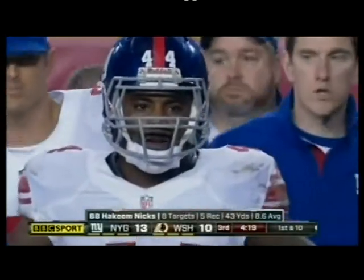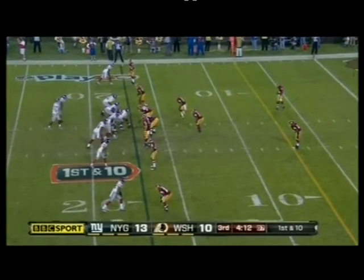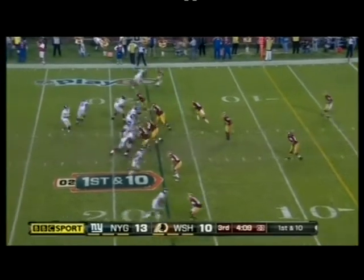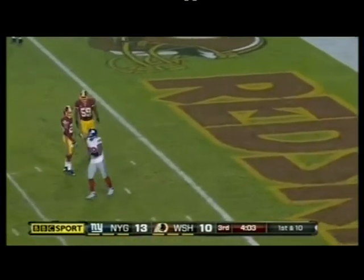Got 5 receptions, a couple more. 2 more here tonight. He'll have the most from Eli Manning passes. Greg Lumpkin in the back, 1st and 10 Giants in the red zone. Manning, good footwork to get free, and the pass for Nix is incomplete.